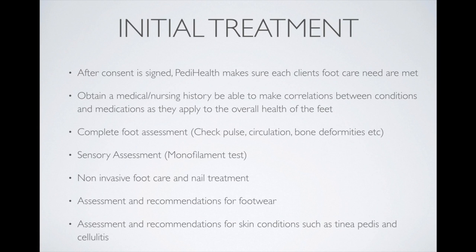So, for the initial treatment, we have you sign a consent. Once you sign a consent with Pedi Health, we make sure that your foot care needs are met. We obtain a medical and nursing health history, look over all your medications and your health history, and assess what kind of foot care needs you have. Then we complete a foot assessment for you. We check your pulse, your skin integrity, and your circulation. We check if you have bone deformities. We evaluate how you walk, and see how we can help you the best we can.